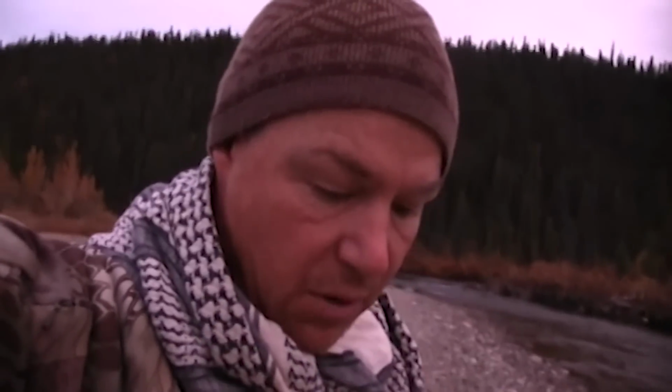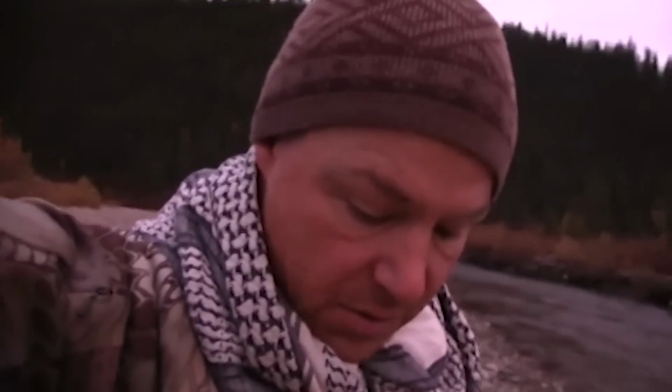Got 5 days left for the season, and every day gets them one step closer to pre-rut. So they'll start engaging us a little more. I believe we can just slow our pace and have a little patience.